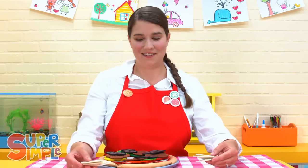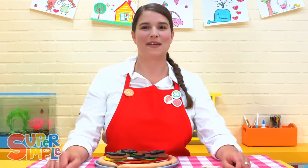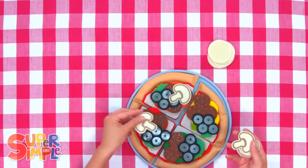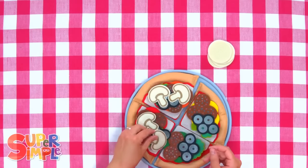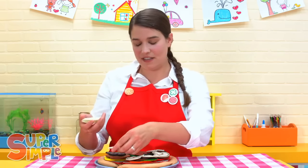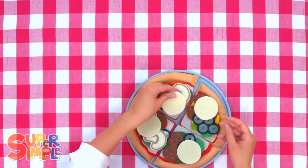What do you think? Oh, Logan doesn't like olives. But I think our customer will like it. He says he likes all the toppings. How about half mushrooms? Oliver says half mushrooms for those people that don't like mushrooms. Good idea. I'll put maybe mushrooms on half. And let's finish it off with these onions. Onions are delicious on pizza. I think they add a really yummy flavor.